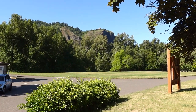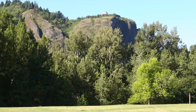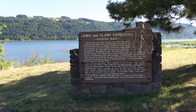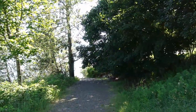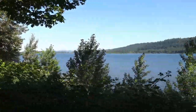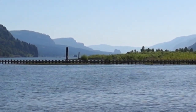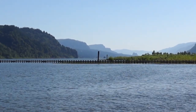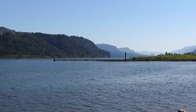That's Vista House up there on that bluff. I think the bluff is called Crown Point. Beautiful place to take in a sunrise or a sunset. I believe that's Beacon Rock way off in the distance, standing separate from the Washington side of the river. Beautiful view here. This would be really pretty at sunset, I think.